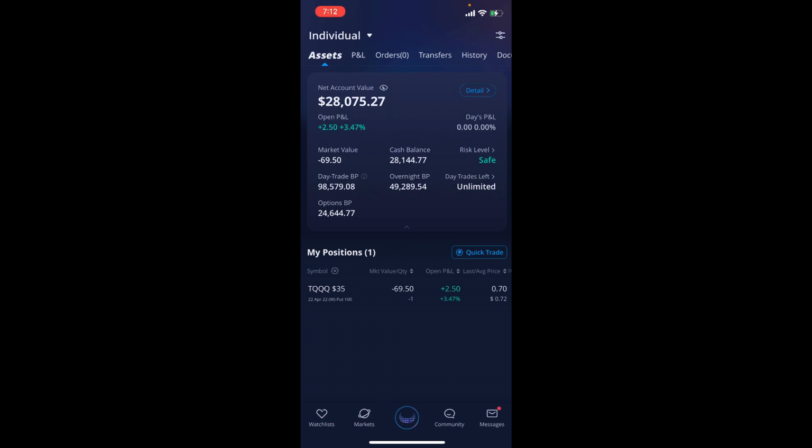But as you'll see, the portfolio is at $28,075.27. You'll see that the open profits and losses is at 3.47%, which is about $2.50. And then you'll see that our cash balance is at $28,144.77, and then our options buying power is at $24,644.77. So you'll see that we have plenty of buying power now, and we did actually end up selling out of all the positions, and I will show you.